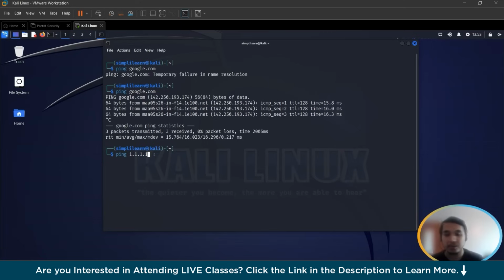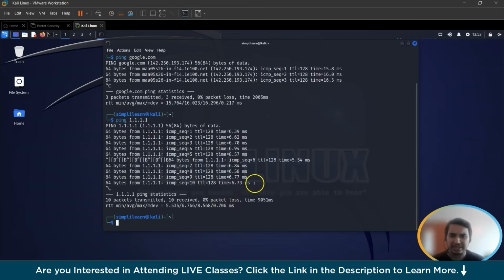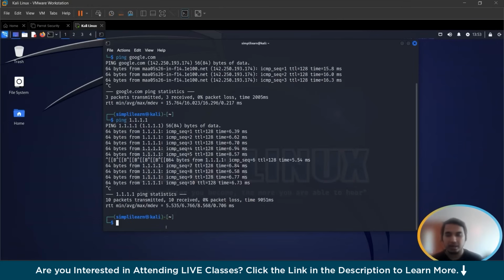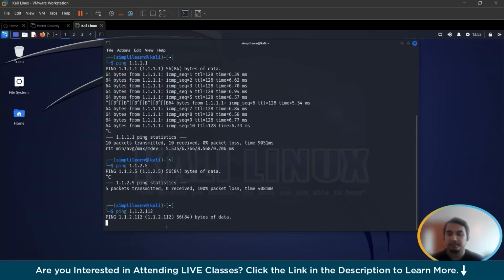So we're going to ping 1.1.1.1, and you can see we're getting response times for those as well. Now these will be generally faster compared to normal websites. As you can see, the time is much less compared to pinging google.com. Okay. Obviously, if you can't target something, let's say 1.1.2.5, for example, I'm not sure if that is even a host. 100% packet loss. It just, nothing worked.